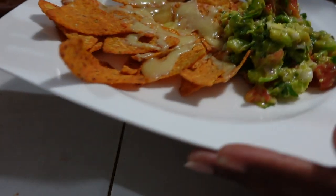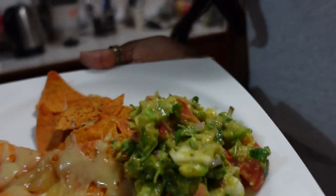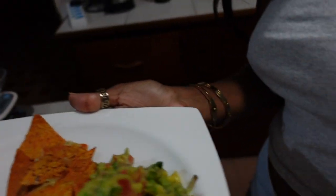So this is my guac, and there's not much light, but I tried. So I'm just going to try some on camera. I'm so proud of myself.